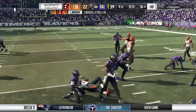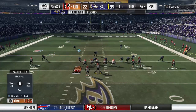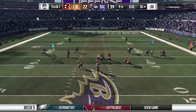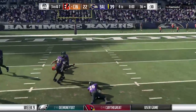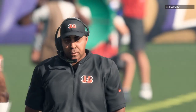Flashed the stick skills, but didn't get a ton from it. Stopped short of the 35. Call it about a gain of 3, and they'll be looking at a 3rd and 7 coming up. One final shot. They'll look to throw. And he's got Kyle Rudolph. And he gets this one all the way down inside the 15.